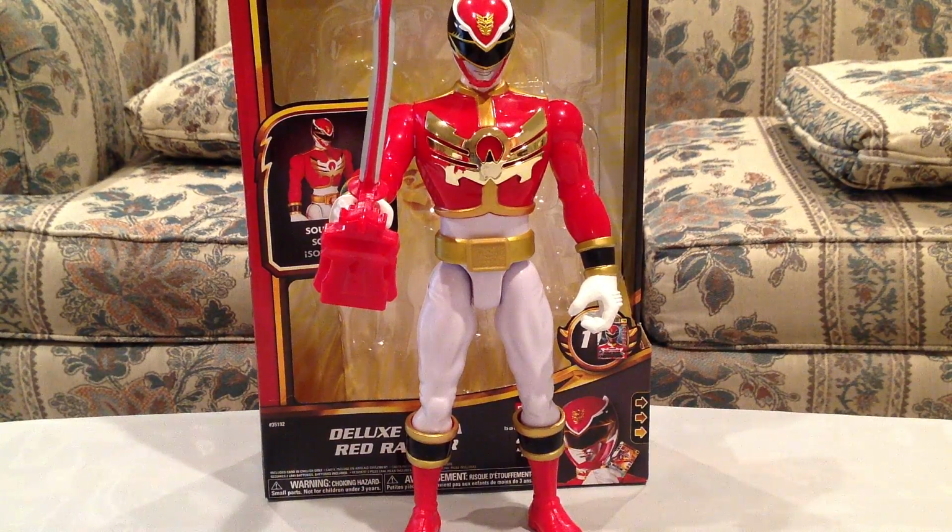I met up with Shuk and Shinobi a couple days ago. We went toy hunting together, and we both happened to come across this Deluxe Mega Red Ranger, aka the Deluxe SFX Red Ranger, I guess. It basically has sound effects. This is the one that talks. So we happened to come across this at a local Walmart, I believe it was.